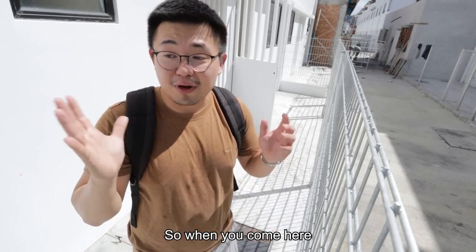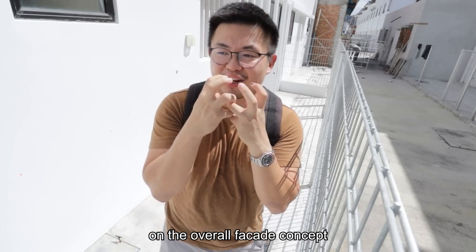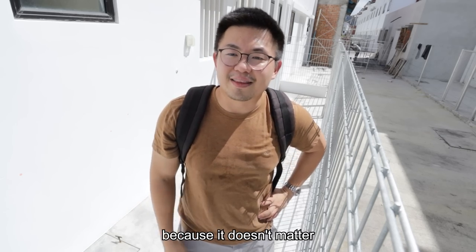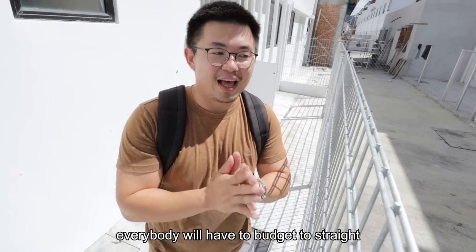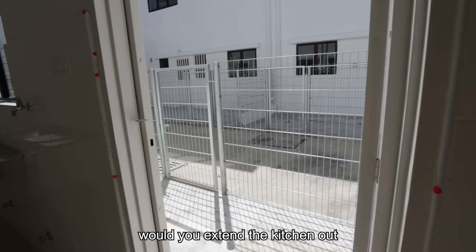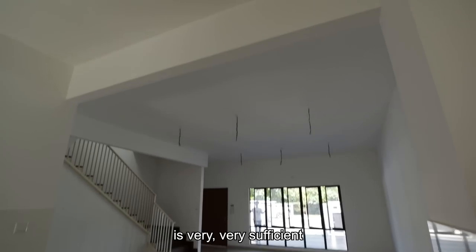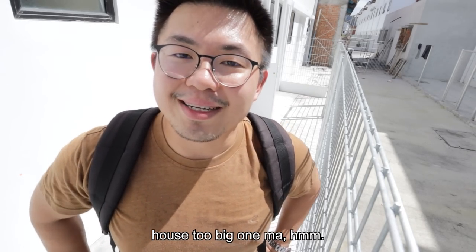Wet. Oh, so when you come here in 6 months' time, there won't be any emphasis on the overall facade concept or the philosophy behind or whatsoever, because it doesn't matter. So in the first place, why put so much emphasis in the facade? But we cannot assume everybody will have the budget to straight away whack off everything, ma. So if given the choice, right, would you extend the kitchen out? Because to me, the internal spaces is very, very sufficient really. Like it's big, but nobody will actually complain your house too big one, ma.